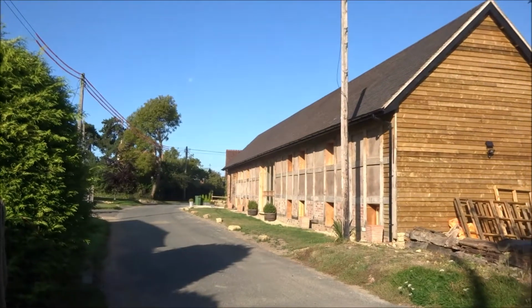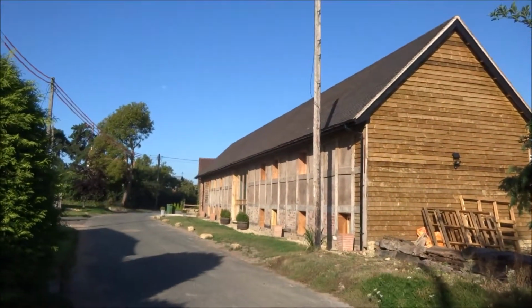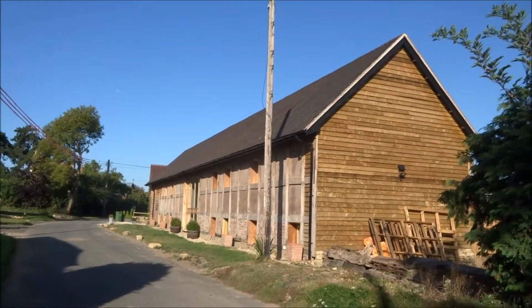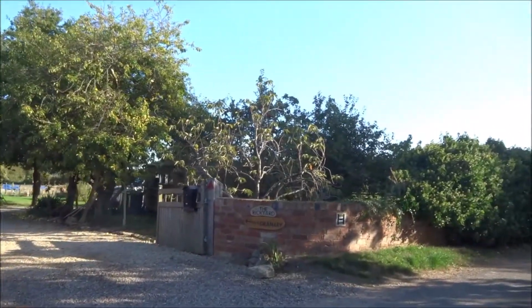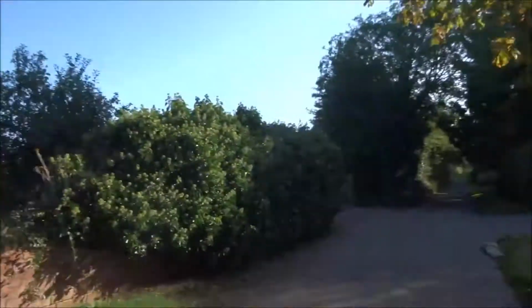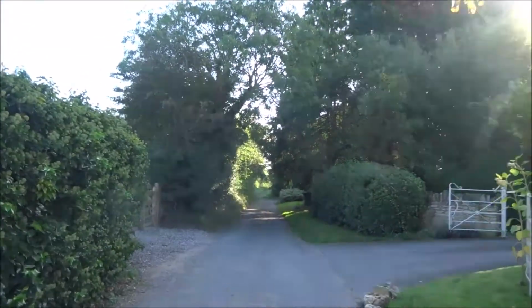Today I'm starting a walk in Great Comberton, or Comberton, in the North Cotswolds. And there's a recently converted barn there. That's where I'm staying, the granary, over there somewhere. So I'm going to climb over Bredon Hill today.